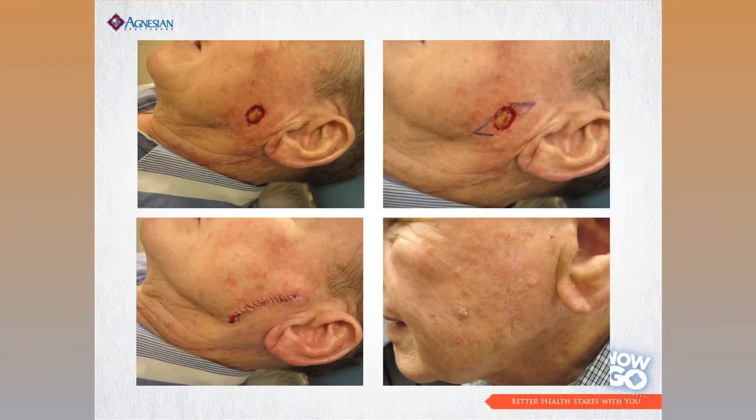Here's a pretty simple, straightforward one, not that big on the side of the cheek. You have a lot of options, so we don't have to get real fancy with this one. So we're just going to make it a little straight line closure. You know, we all have straight lines on our face. And if you can blend it in with one of those, you'll never see a scar.